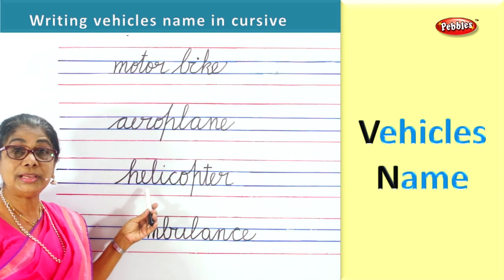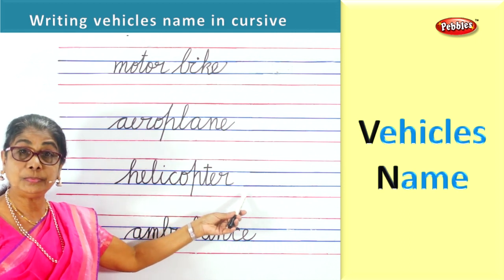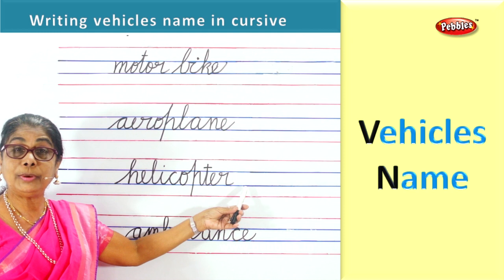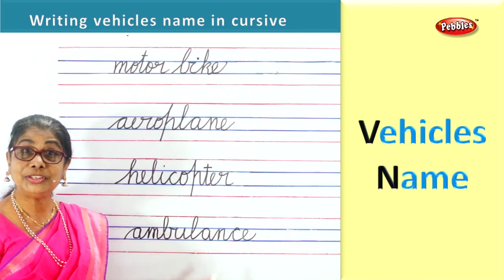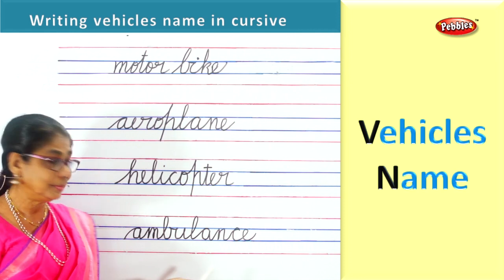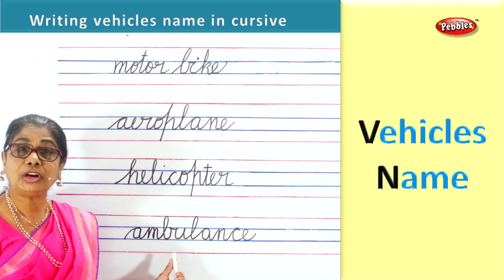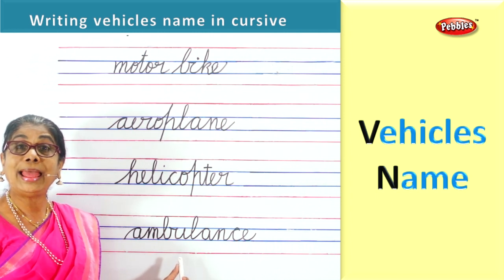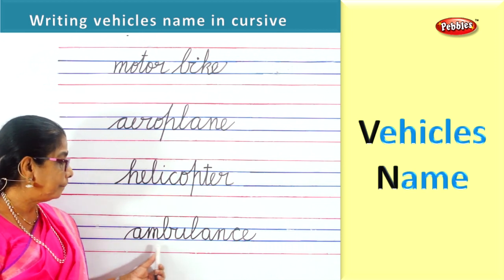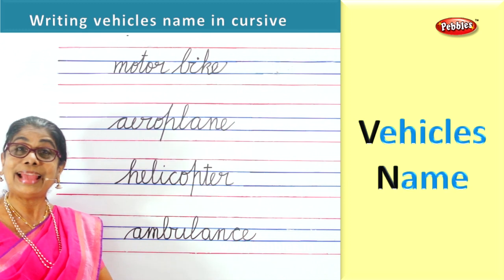Helicopter. H-E-L-I-C-O-P-T-E-R. Helicopter. Army people use this to rescue people during floods and emergencies. Have you seen? Good. Next, people who are sick are taken to the hospital and back in a white vehicle called ambulance. Spell A-M-B-U-L-A-N-C-E. Ambulance.